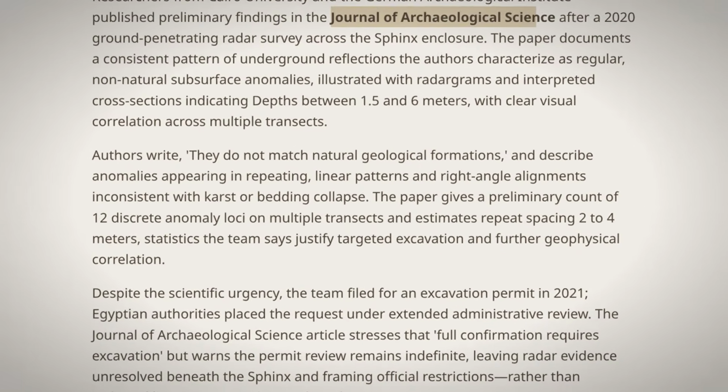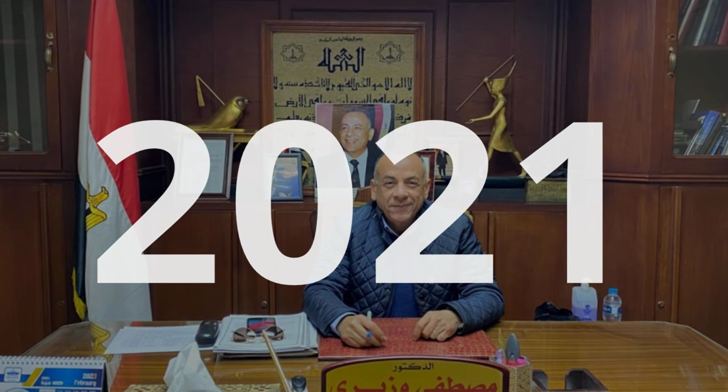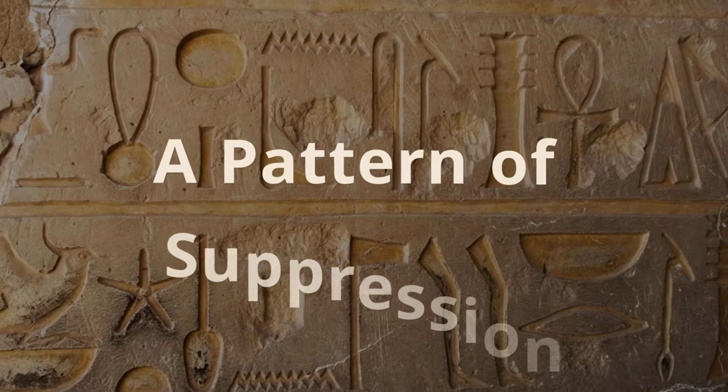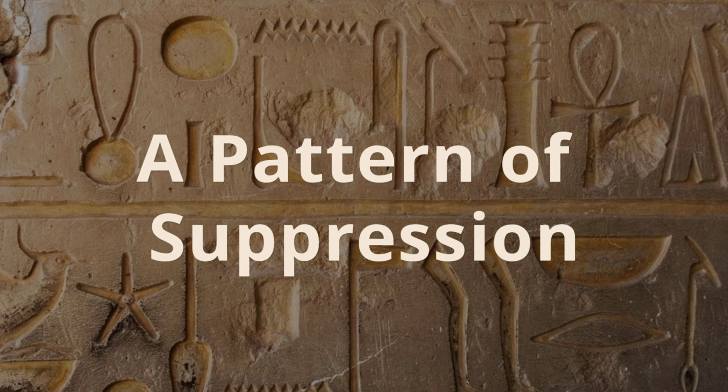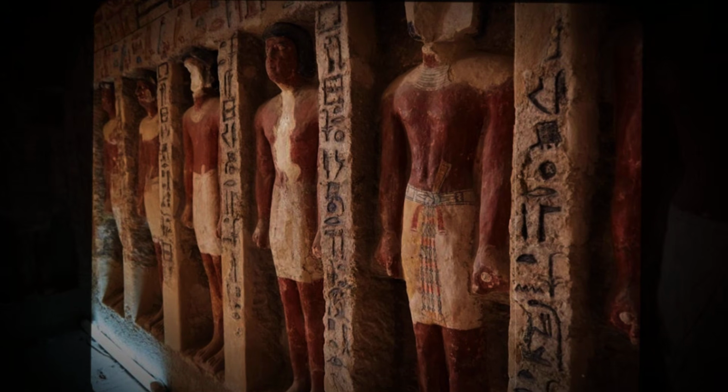The survey team published preliminary findings in the Journal of Archaeological Science. They filed for an excavation permit in 2021. The permit remains under review. What the museums don't mention is how long the suppression of these findings has been running. It begins inside Egyptian history itself.